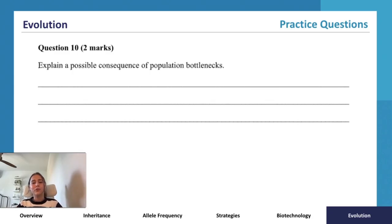So when only a small number of individuals survive to reproduce, the gene pool of the post-bottleneck population contains much less variation. This reduction in genetic variation can hinder the population's ability to adapt to new environmental changes or challenges such as emerging diseases or climate changes, potentially compromising long-term survival.